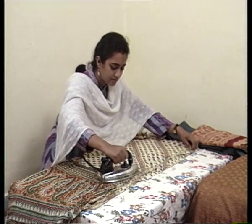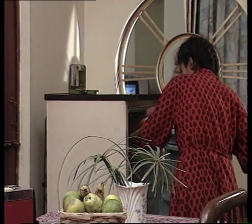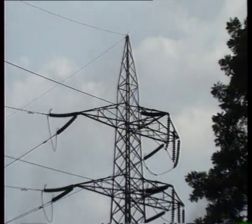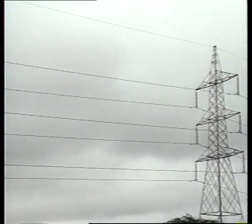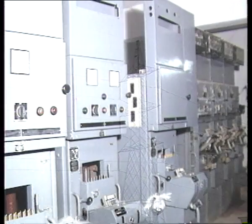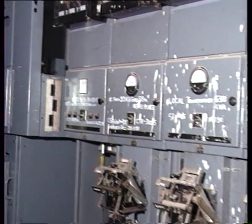In our homes, the electric supply helps provide the light. It is required to operate various other home appliances as well. Here you see a thermal power station. It generates electricity for our consumption. The electric lines from the power station deliver power through high-tension cables to substations. The electrical power is converted to suit the requirements of our homes. The power is then supplied to our home for domestic use.